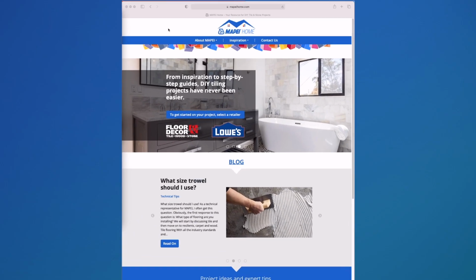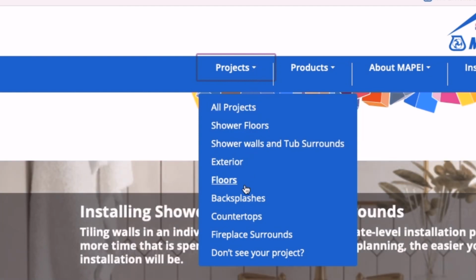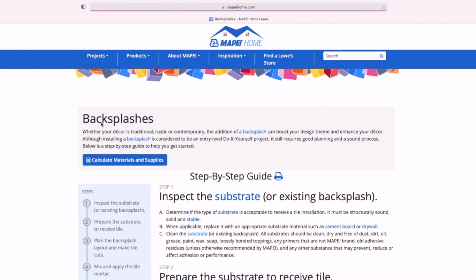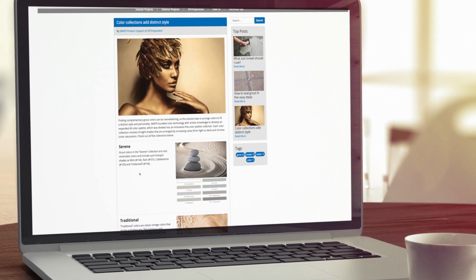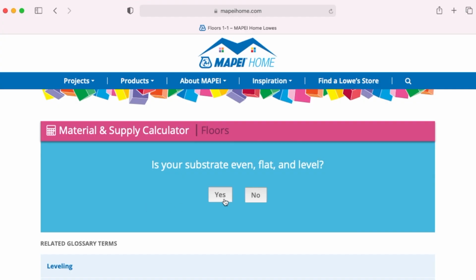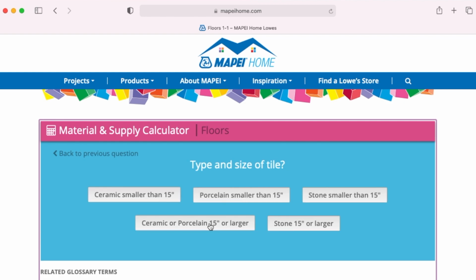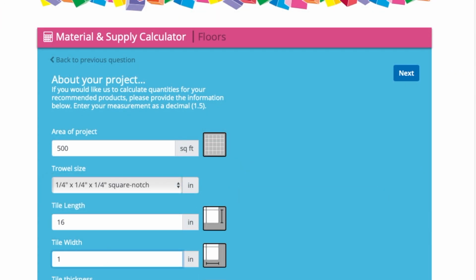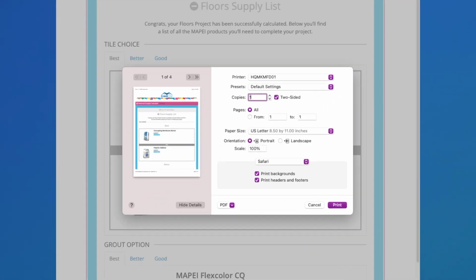From kitchen backsplashes to shower floors, MAPEI Home covers the instructions, products, and tips that help to successfully bring your tiling projects to life. And if it is inspiration you are looking for, look no further than MAPEI Home. Our blog and videos are sure to spark your creativity. Both formats contain a wealth of current trends, classic designs, and bold expressions. And both contain ideas that are easy to create on your own using MAPEI products.